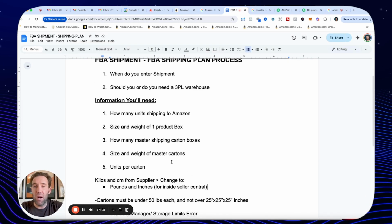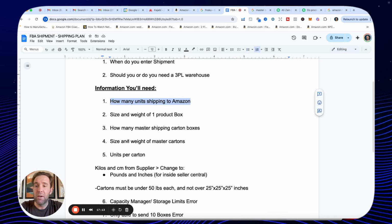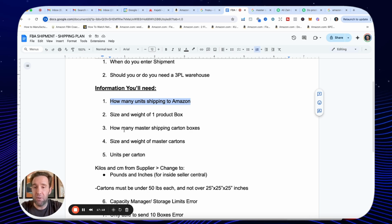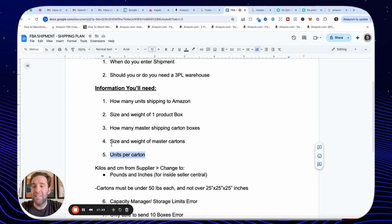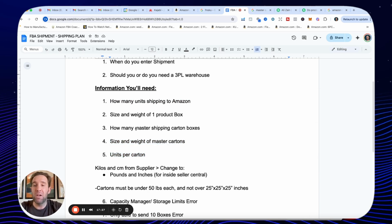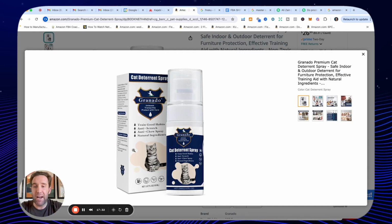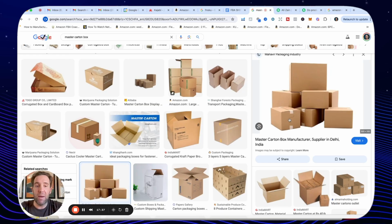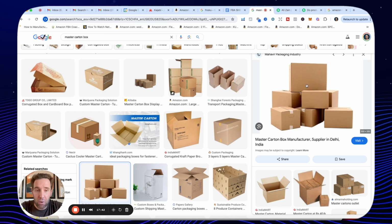So you'll need to know how many units you are shipping to Amazon. There's no limits. No 200 unit limit. So if you're ordering 500 products for your first launch, you can send all 500 to Amazon. You'll need to know how many units there are per carton, the size and weight of those master cartons, how many total master shipping cartons, and the size and weight of one product box. So that's the size and weight of this, and then that's the size and weight of this master carton, how many units are inside this carton, and then how many total cartons there are.